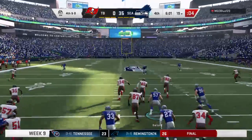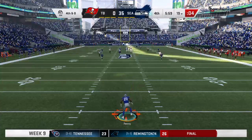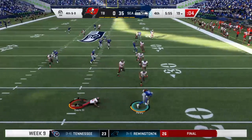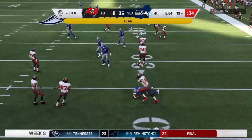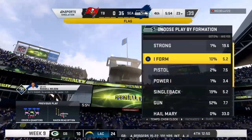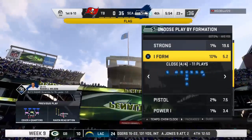He steps into this one, and this is a rocket. This is taken around the 12. He gets away from 1. Oh, and he's taken down here by his face mask by the looks of it. And a penalty flag is going to give a much better starting position.